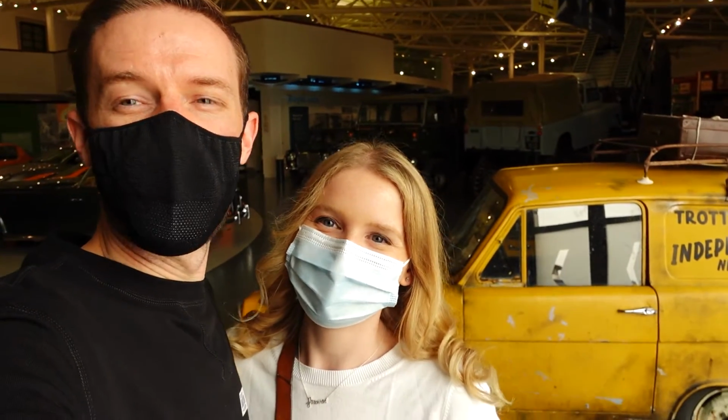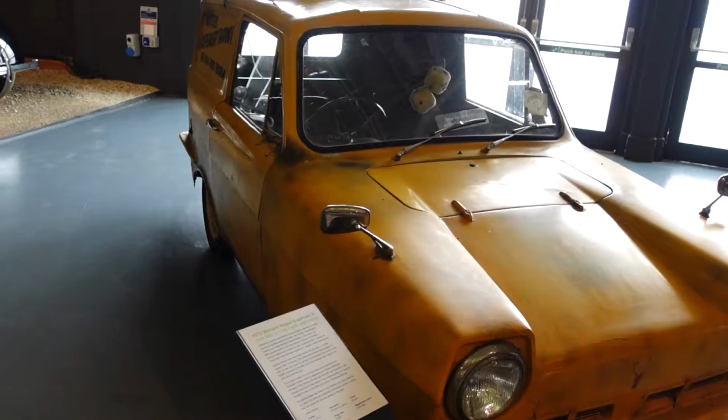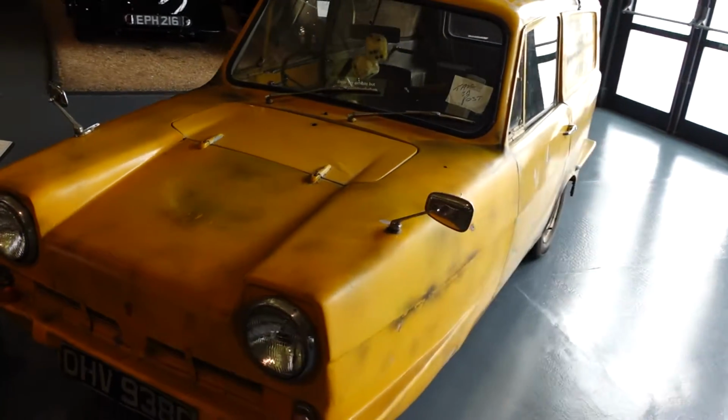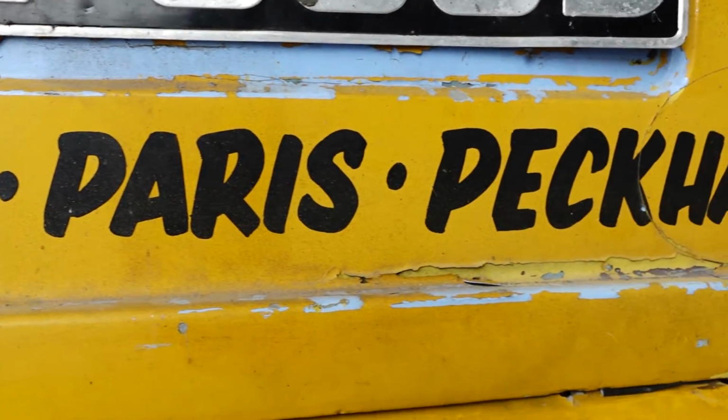So we are big fans of Only Fools and Horses here, and they have got quite a lot of cars from TV and film, including Del's van, this little three-wheeler. And this van was actually used in the filming of the TV series.